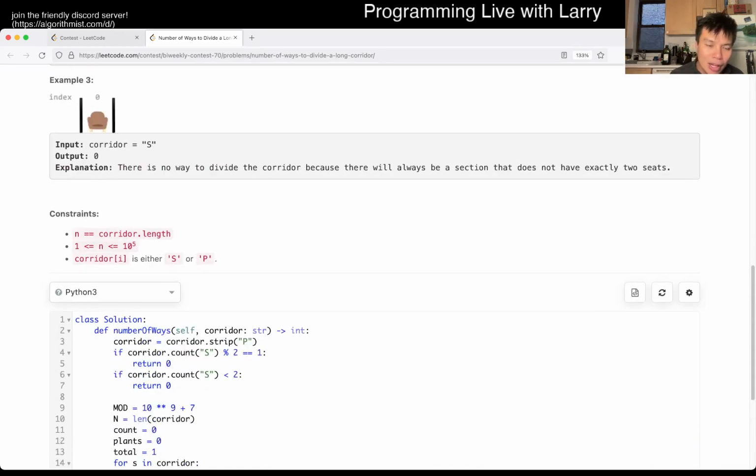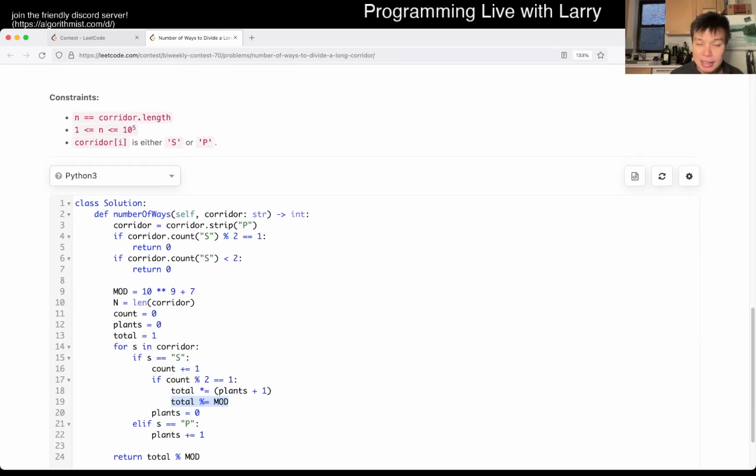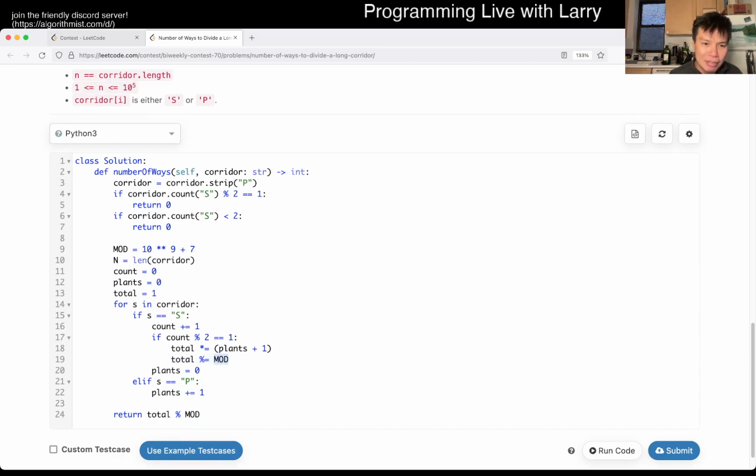Of course, you may worry about big int and stuff like that. In Python, I don't. But if you are in a language that does, n is at most 10 to the fifth. So if you mod every time, it's going to be at most 10 to the 10, which is perfectly fine, unless you forgot to mod, which is very easy to forget. I almost did, actually. But yeah, let me know what you think.